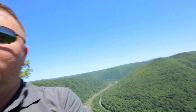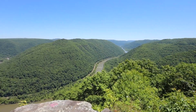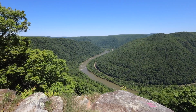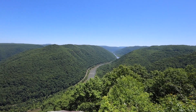So we're starting out here at Grandview Overlook. It's really awesome. It's here where the New River makes a bunch of turns and all that. Glade Falls is down there somewhere. We're gonna be heading there next. Is the next stop.